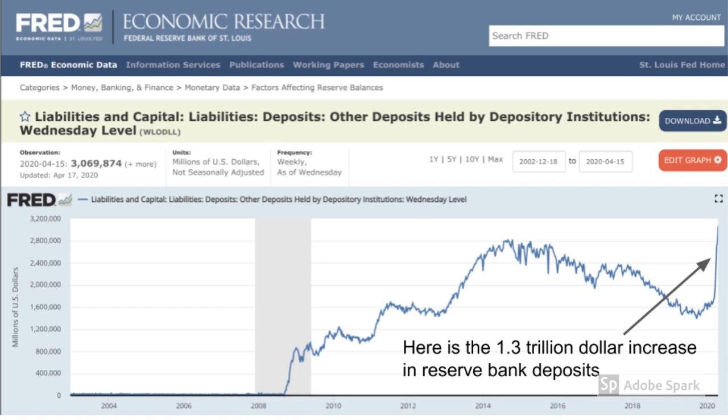Still, even as of early 2020, this deposit account was not yet brought down to pre-crisis levels. After all, there were still plenty of mortgage-backed securities on the books, which were still assumed by the Fed. But now focus on the past 7 weeks.